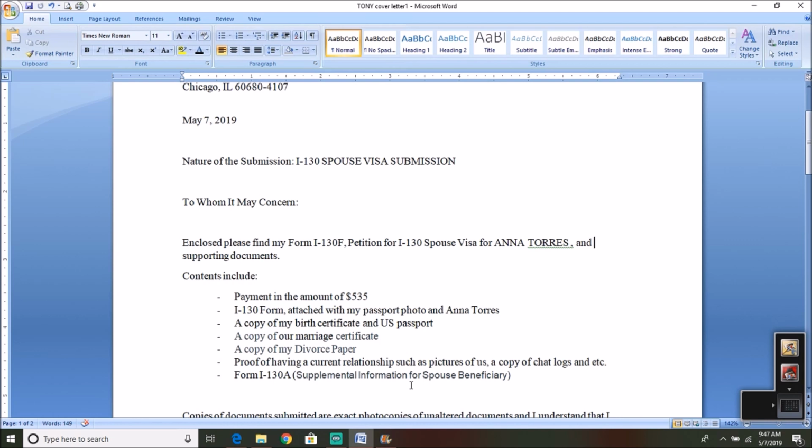Kasi if ever na kulang ang na-send nyo na proof or nakalimutan nyo ang marriage certificate or divorce paper or death certificate, kahit isa lang, kasi yung I-130 doon nila i-check yung information nyo. So kung ilang beses ka bang nakaasawa, mga ganong stuff, kailangan make sure that you put all these copies na nalagay nyo dito. Kasi kung hindi, ma-RFE. RFE meaning request for evidence.